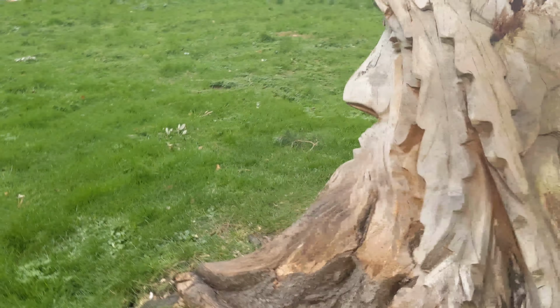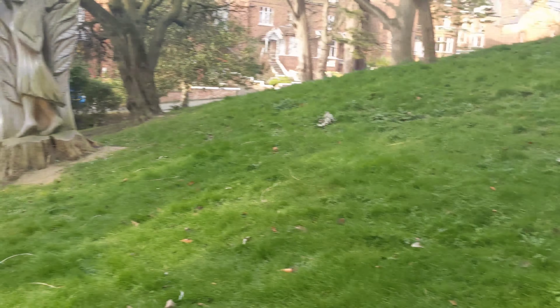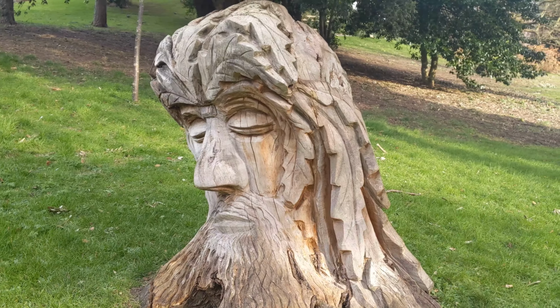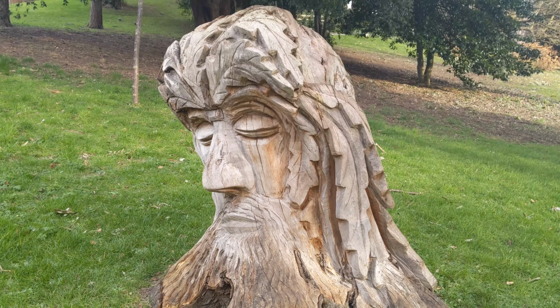Now, as you can see, we're just in the trees, and Pannett Park is just a wonderful, relaxing place. And as I say, the girl with the sun and the moon is just a beautiful, beautiful carving. So anyway, that's this part. We may have more, because I do want to produce a YouTube video.